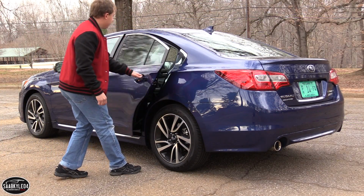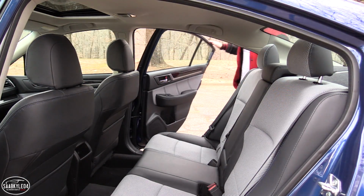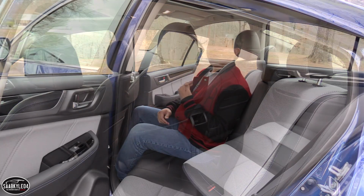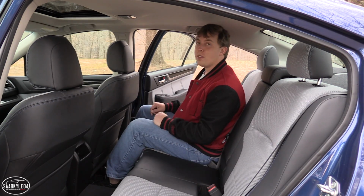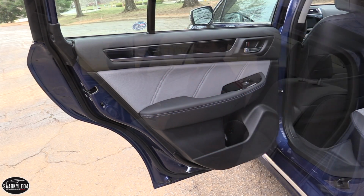Next, let's go ahead and shut her down. I'll hop in the back seat and check out overall space and amenities. The Legacy has a comfortable and roomy back seat that can seat up to 3 people. I'm 5'10", and as you can see, with an ideal seating position for myself in front, I have about 3.5 to 4 inches of leg space left over and about 1.5 to 2 inches of headspace.